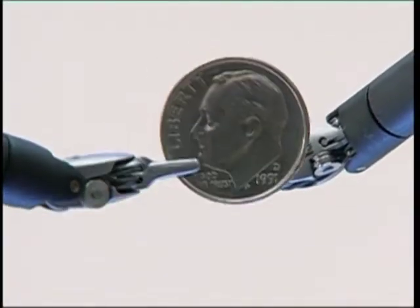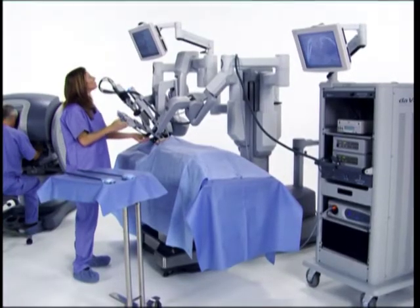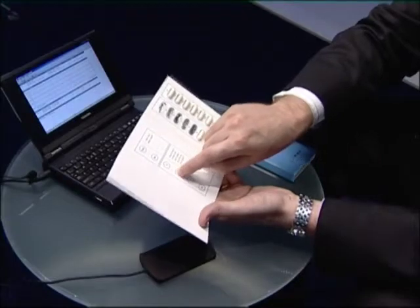While there's very little substitute for the human touch, it seems that in the next few years, healthcare technology will continue to play a huge role in both the hospital and the home.